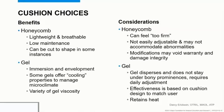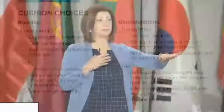And then it's also based on the cushion design. So sometimes that ischial well can have that variable height difference. And I don't know about you guys, but I find that's a really big deal for people that can get really bony. That shelf that they have to jump up against between the foam and the gel can make a big difference. And of course, it tends to retain heat.